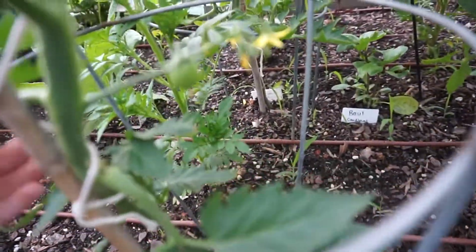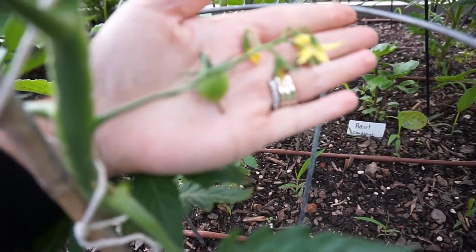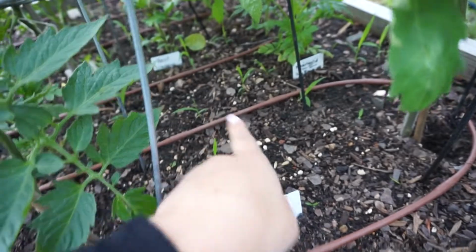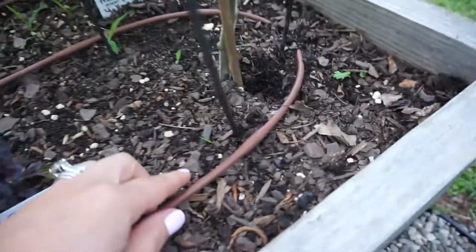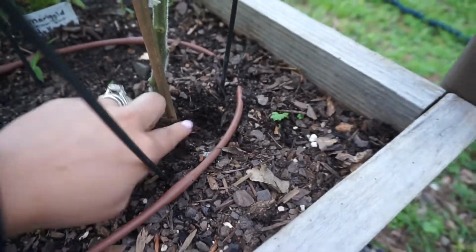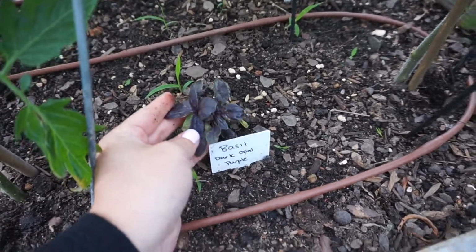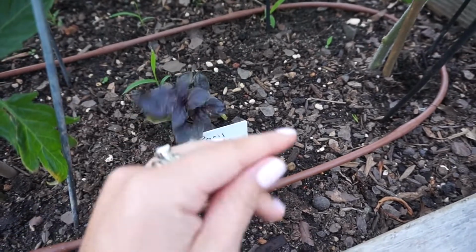Got a little baby tomato right here. So cute. I have some basil I planted in between that also helps. See, I have something digging in here and I don't like it. But it also deters some pests. So this is some dark opal purple basil.